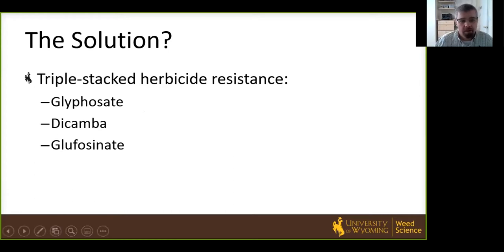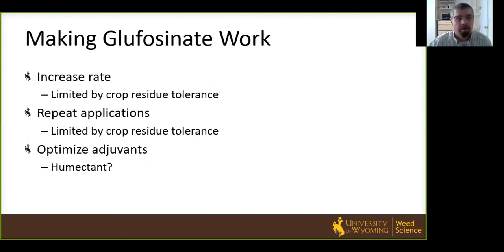So just going in, again, we're talking probably still several years away from having this triple stacked herbicide resistance. And two of these three active ingredients, we already have resistance out there to in kochia. And the third one is much less effective than either glyphosate or dicamba. And so that's one of the issues that we're going to be talking about. So I actually worked with Beta Seed the last couple of years to try and look at some use patterns for glufosinate, the Liberty herbicide, to see if we can help it work better. And so there's a few obvious things and also some less obvious ways to help with this.